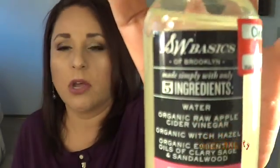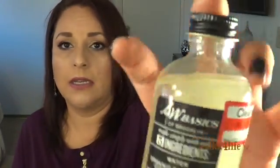Moving on. The other thing I picked up was this SW Basics, 5 ingredients, on clearance. It's organic raw apple cider vinegar, organic witch hazel, organic essential oils of, oh gosh, clary sage and sandalwood toner. And this is for blemishes. Now let me tell you how much this sucker was. It was $22, and it was on clearance for about $6.60.